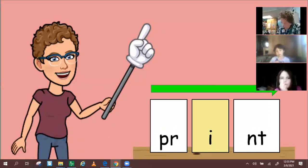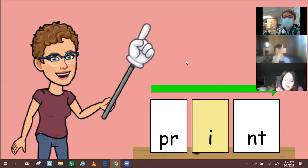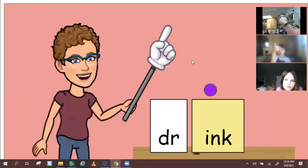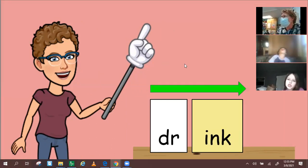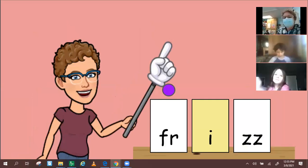Print. Real word? Thumb up? So you print when we're not doing cursive, or you might print a piece of paper, right? Hey, we're going to keep going, because this is our three-part drill. And we have to get to part of the first part. Here we go. Drink. Real word? Thumb up, thumb down. Come on, friends at home. Tell me, drink. Is that a real word? Real word. Okay.